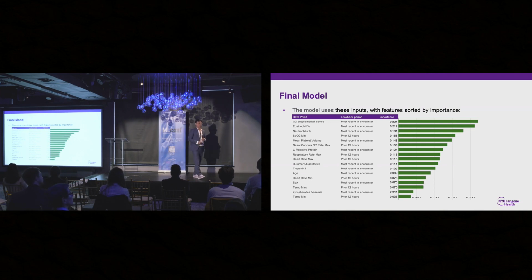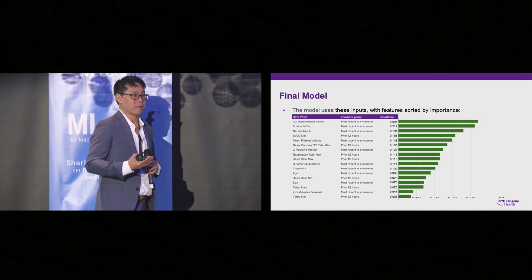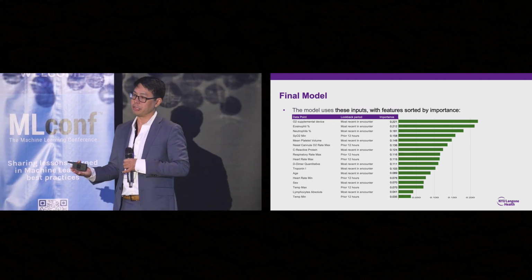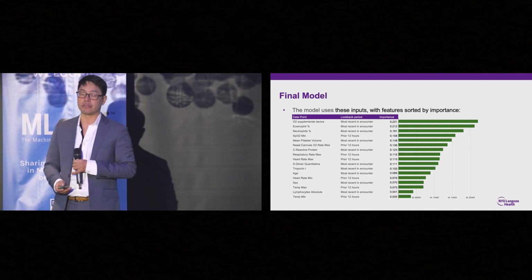But some other things you'll see here are eosinophils and neutrophil percents. And you'll hear later about how this is a little bit problematic. It's both very interesting that those are there, but also problematic. It's interesting because we didn't expect to see these. It's problematic because when the nurses and the providers go to assess a patient, they don't see these numbers. They see whether the patient is breathing well or not. And there's a little bit of disconnect between what people see and what the model is producing. And we'll talk a little about what the implications of that are downstream.